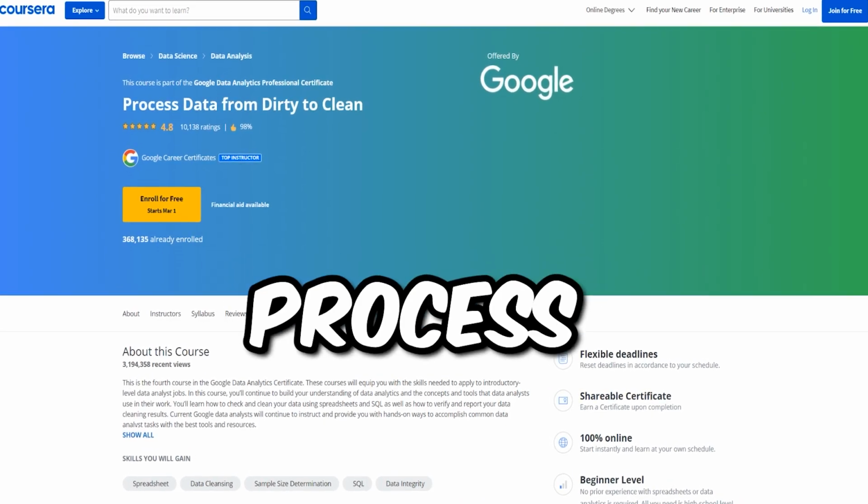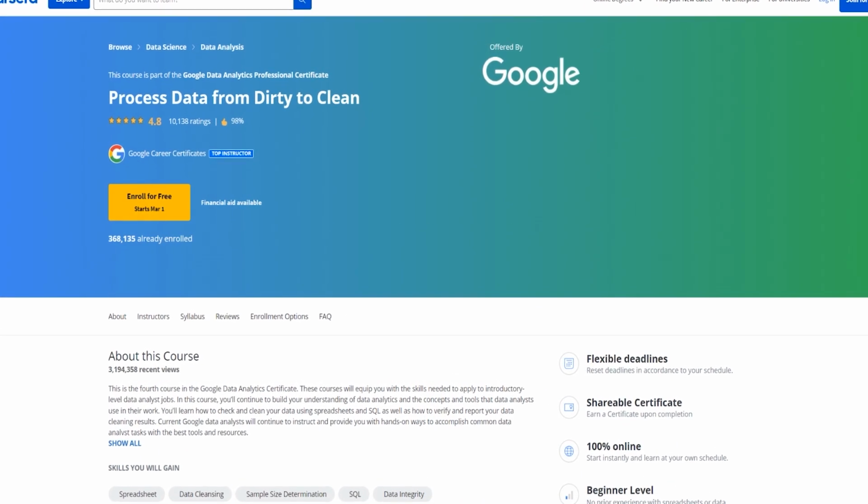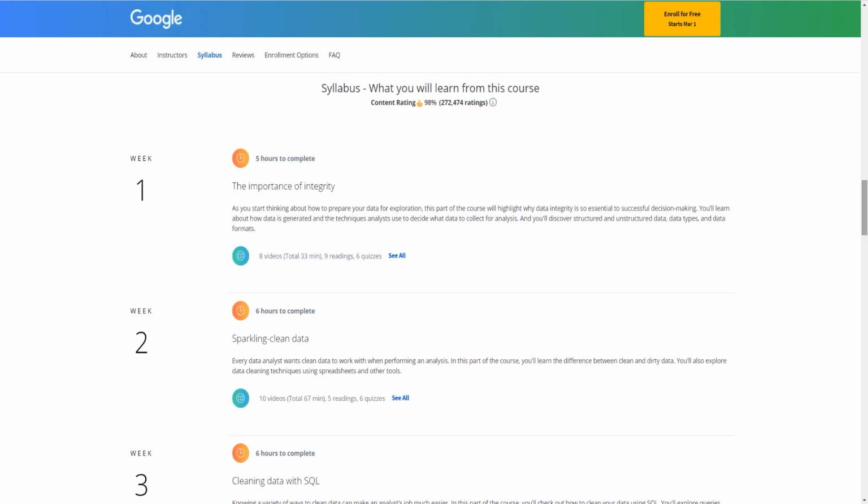Course 4 will then help you process this data and make sure it's of high quality and good enough to be used in your work. They call it process data from dirty to clean.